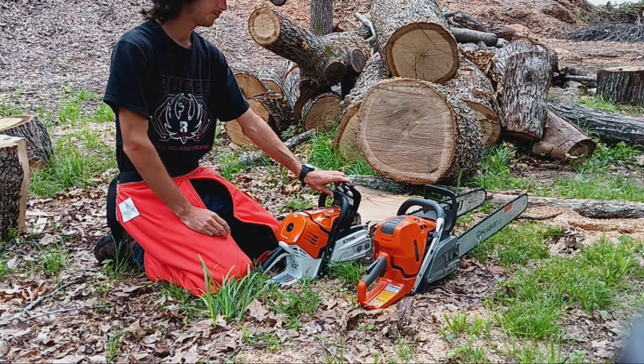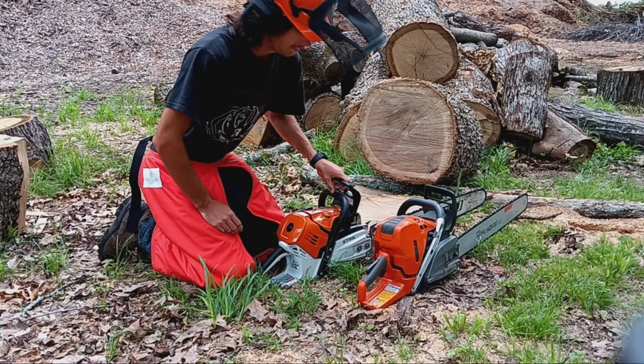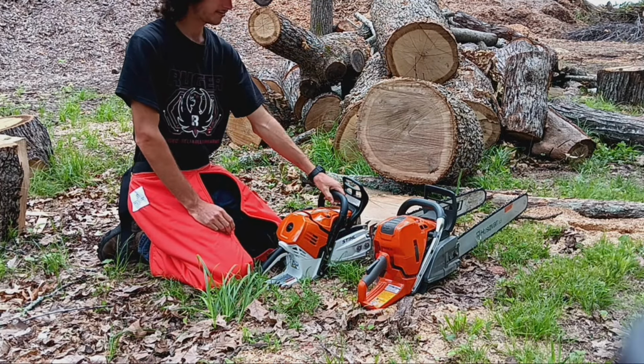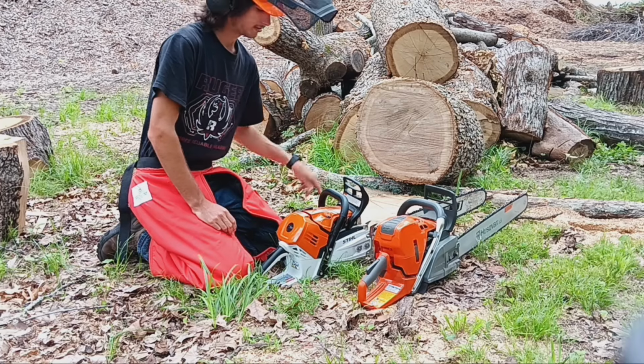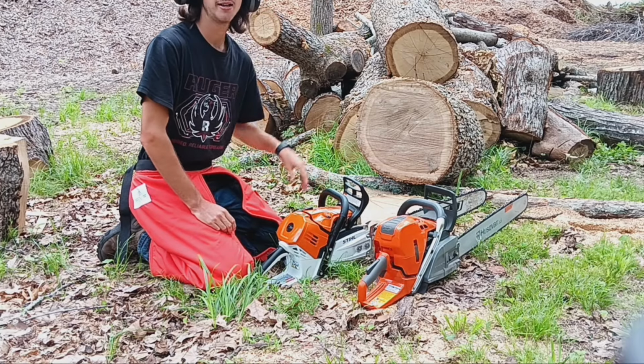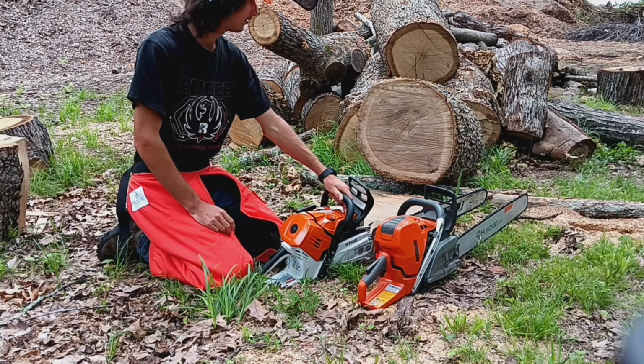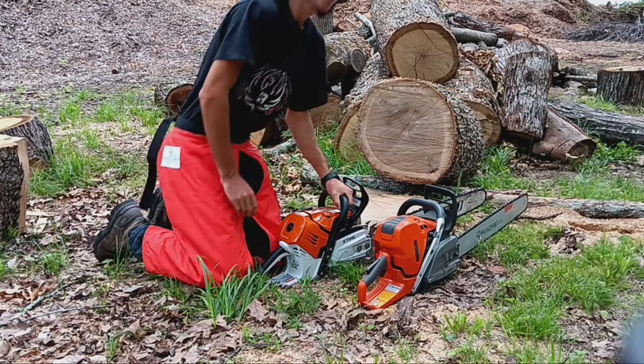So, alrighty, I already warmed these saws up a little bit, cutting a couple chunks off this with each chainsaw, so we're gonna really do a speed test and cut this log real quick. So, y'all enjoy.